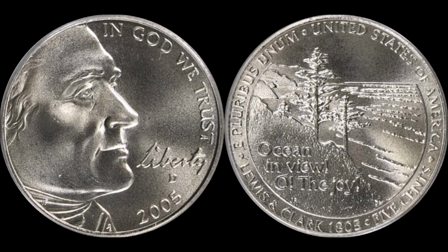So, we're going to start out with the 2005 P&D Ocean in View Jefferson nickels. Now why do I say P&D? Well, you have the Philadelphia minted version, and you have a Denver minted version for all the folks that live west of the Mississippi. These are called business strikes, which the Mint makes for the very use of commerce, to pass between a merchant and a buyer. The strikes in themselves are not anything special for collectors, but the coins have aged very well.